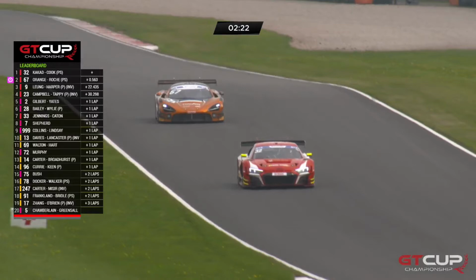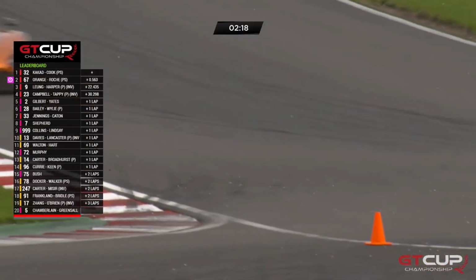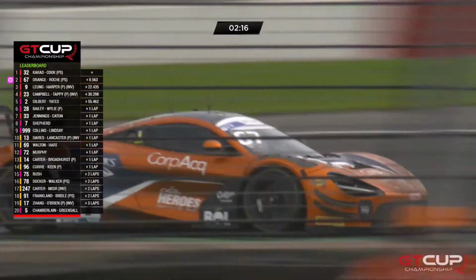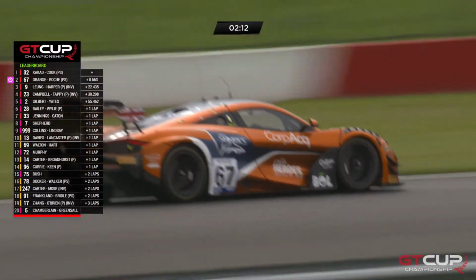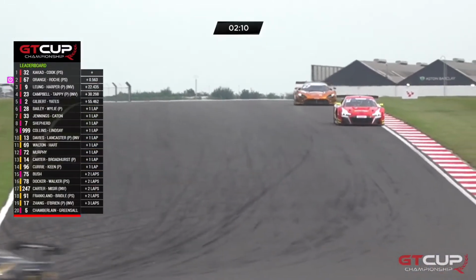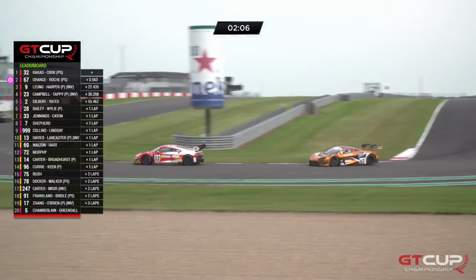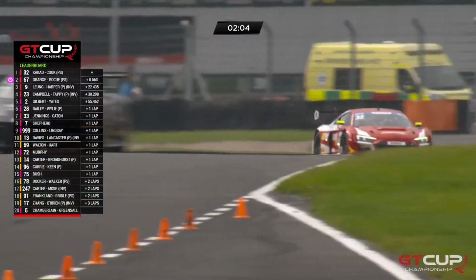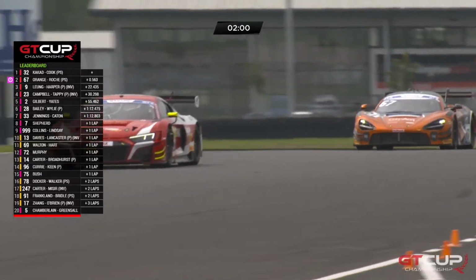Something that might come into play is the track limits here. We've seen it before. We saw it last time we were here in the GT Cup Championship. Too many track limit warnings will result in a time penalty. We haven't seen any so far. I'll just double check from the front guys. No, it doesn't look like we've had any penalties as such, but still, running wide too many times will get the attention of the stewards, and you can quite quickly find yourself with a 5-second or 10-second penalty, or even if you go too much, a drive through.